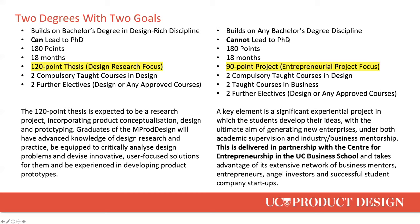The other degree, which is the Master of Product Innovation, builds on any bachelor's degree discipline, which could include design. It does not lead to the PhD, so it's not intended to be heavily focused on research, but it's more about innovation, hence the name. It's the same length and size, but it has a smaller project rather than a full year project. It has a 90-point project. And it has the same 2 compulsory taught courses in design, and then electives that can be taken in design or any approved courses. And it requires 2 taught courses in business because it is an innovation course or degree.